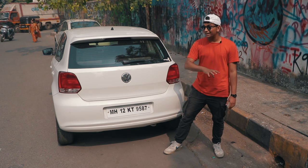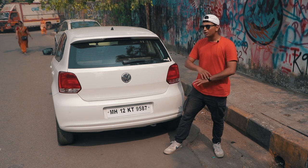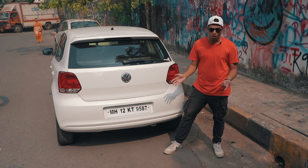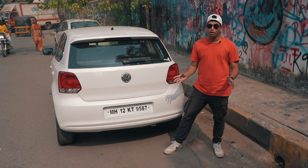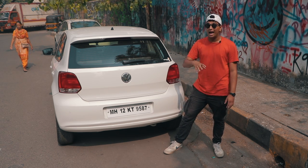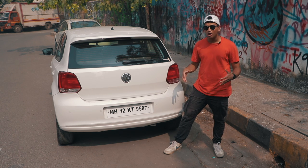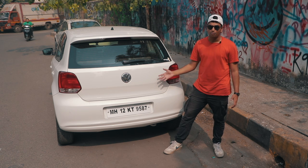But the good news is that there are tons of 1.5 TDIs which are available in the market, and you can do basically the same amount of mods and produce almost identical figures with the 1.5 TDI, regardless of it being a Rapid, Vento, Polo or whatever the 1.5 TDI came in. The 1.6 TDI, however, can be found in the Rapid and Vento as well. So if you're not able to find the Polo GT TDI, you can go for a Vento TDI from the same era or a Rapid TDI from the same era, and you'll be producing identical power figures to it.